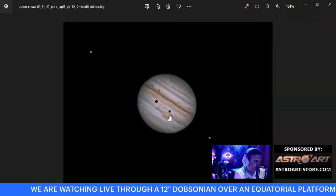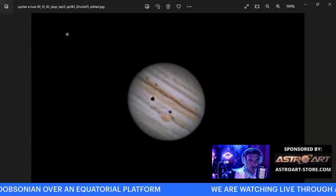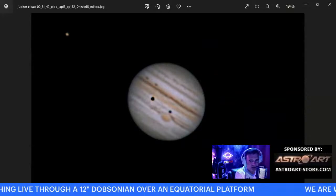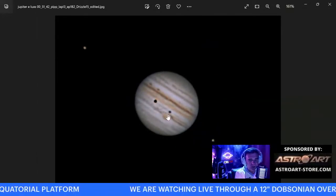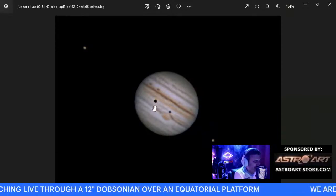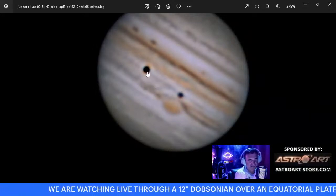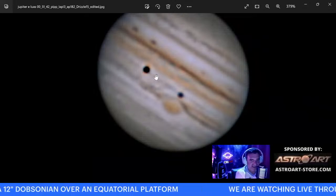The red spot, you see what you can do with the imaging. The red spot and three moons, one at the left, one at the right, I don't remember which moons they are, and one here. This is the shadow of the moon. It seems like two moons, but they are not. It's the shadow of the moon on the planet. This moon with the sun gets a shadow here.